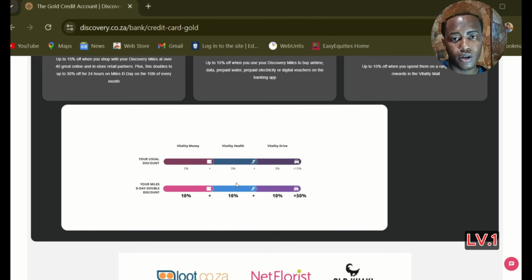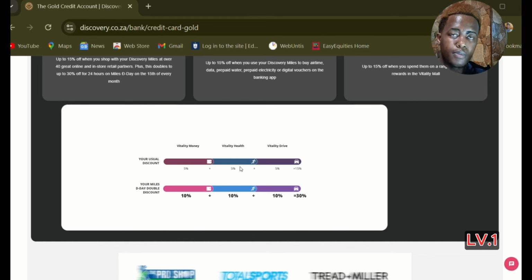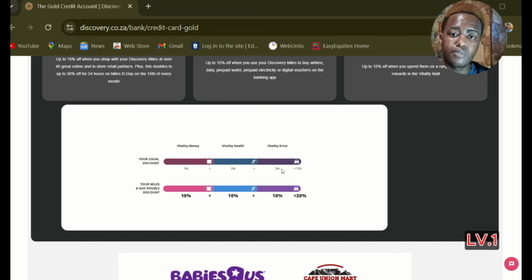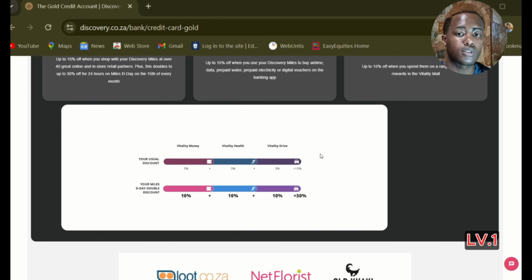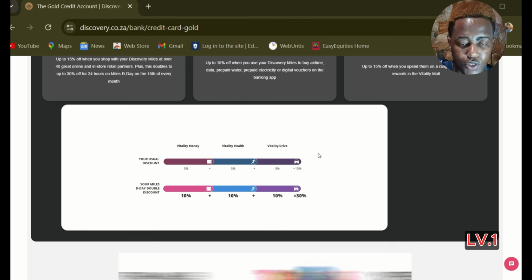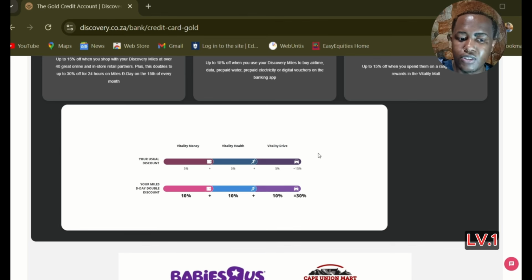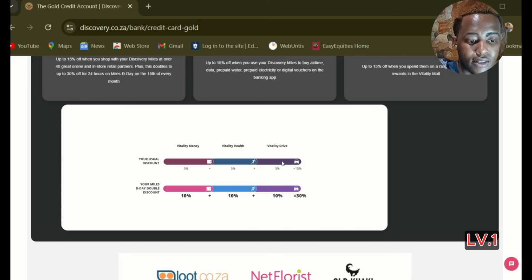And if you get the product that comes as a suite, that's going to be your 15% plus an additional 5% for having the suite. The maximum discount you can get from using your Discovery Miles is 40% on D-Day and 20% on any other normal day. So I hope that makes sense. That's how essentially the bank is toppling the others in terms of rewards and systems.